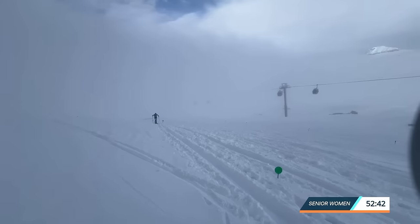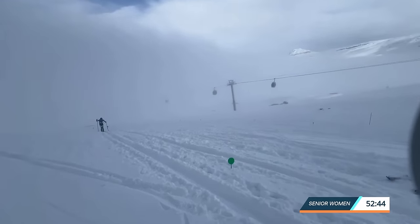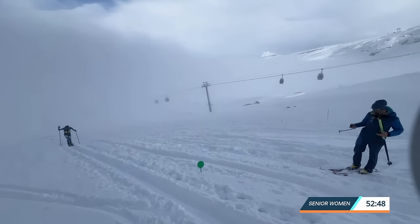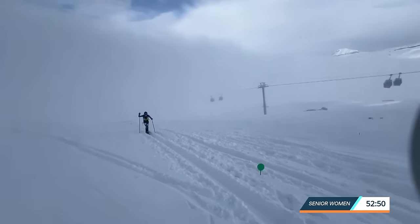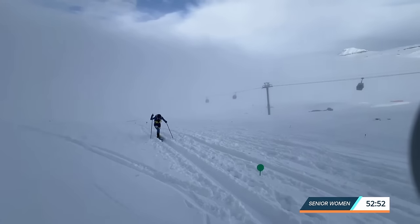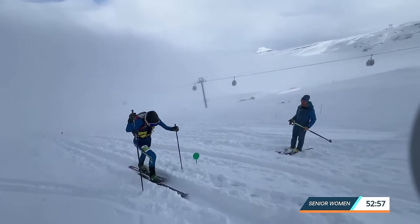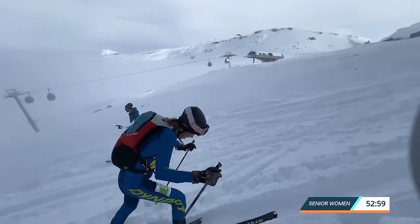So, yeah, it will be a huge fight for the podium because the first one is 25 seconds in front of the second and the third one is 8 seconds behind the second. So, yeah, it will be interesting to see how it will finish.